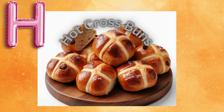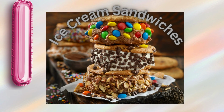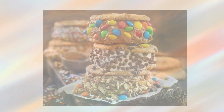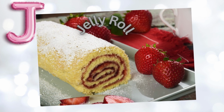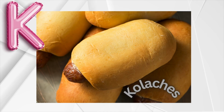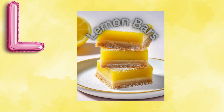H for hot cross buns, soft spiced buns with a cross on top, traditionally eaten during Easter. I for ice cream sandwiches, 2 cookies hugging a scoop of ice cream. What's not to love? J for jelly roll, a thin sponge cake rolled up with fruity jam. K for kolaches, sweet or savory Czech pastries filled with fruit, cheese, or sausage. L for lemon bars, tangy lemon filling on a buttery shortbread crust.